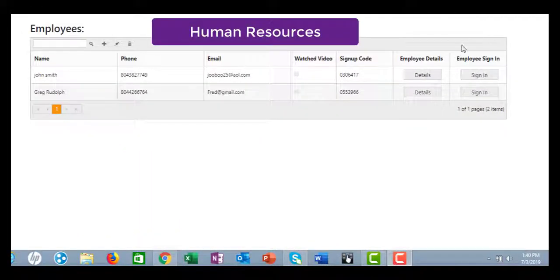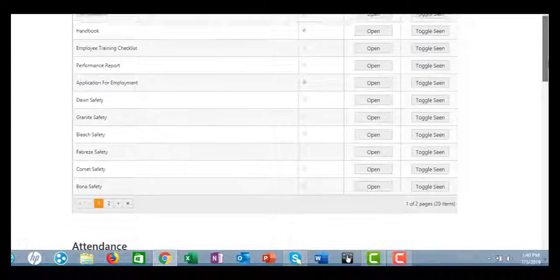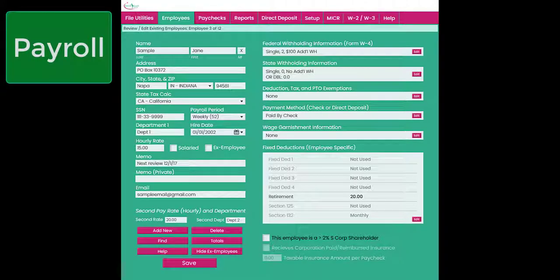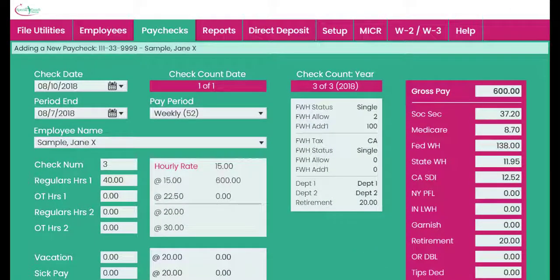The Human Resource Program will store an employee's information from initial application to employee handbook, attendance, and even performance reviews. Our in-house payroll program will take information from the GPS program to perform payroll and pay employees via direct deposit or check.